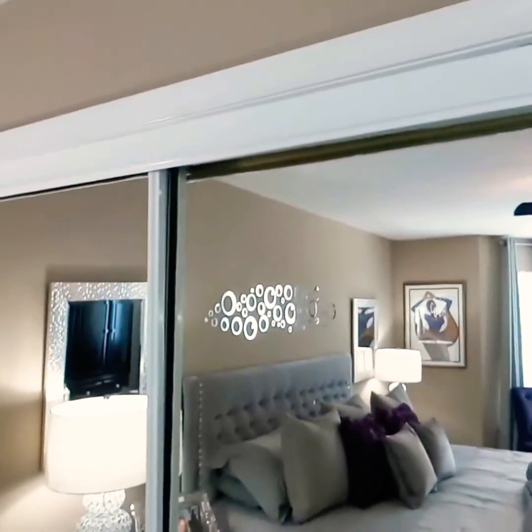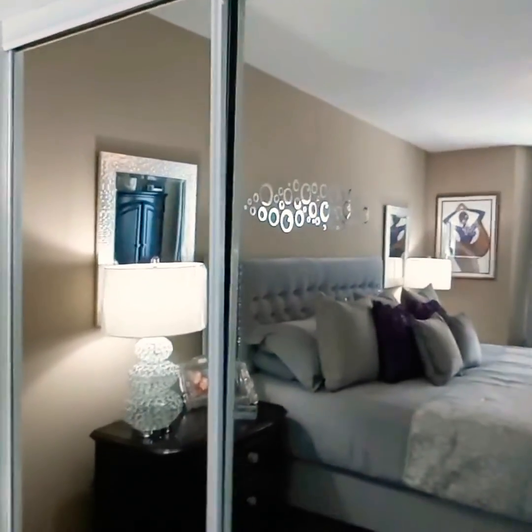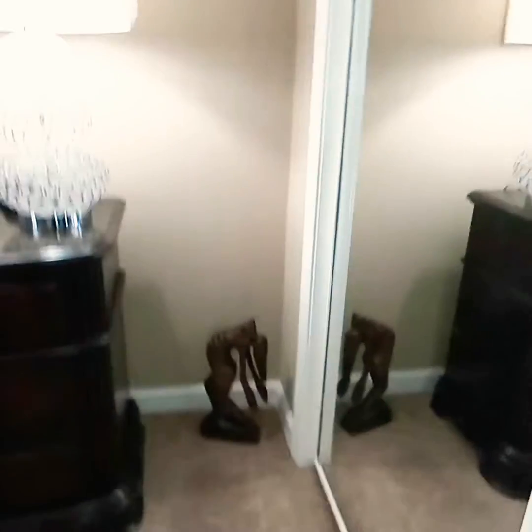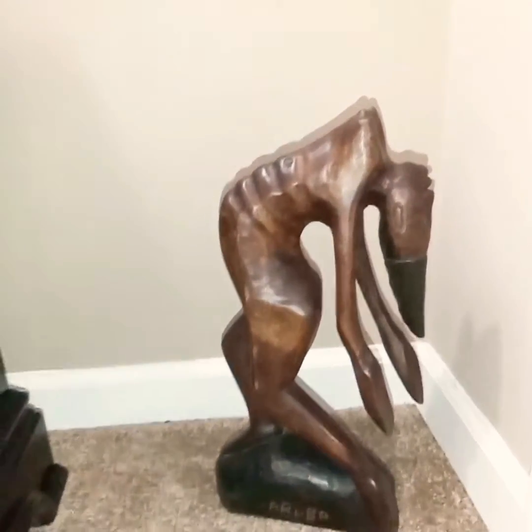The next thing you'll see that I did was I changed the trim around my closet doors. Now, it's a small change, but to me, it makes a huge impact. In this corner, I have a beautiful piece of African art, a woman's sculpture, which you know I love my African sculpture and artwork.